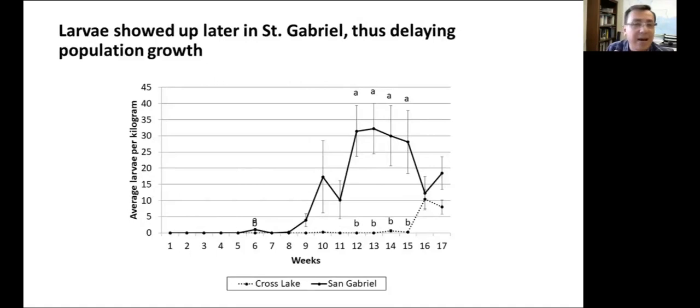So this is the larvae. You see the larvae with black, that's San Gabriel, Central South, and then you see the northern population almost absent in January, February. Then in San Gabriel you start finding larvae on the plants, but notice the gap that starts forming with the northern population. You start coming, week 12, week 13, and really minimal numbers of larvae. And then by week 15 is when you start seeing more.